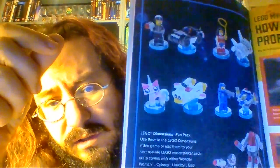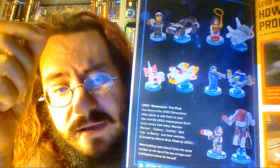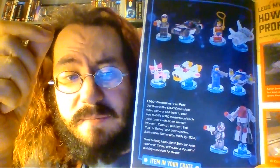There's the Lego Dimensions Fun Packs. Annoyingly, out of those 5 that were available, I only have 2, and they still managed to send me one that I have. Annoying.